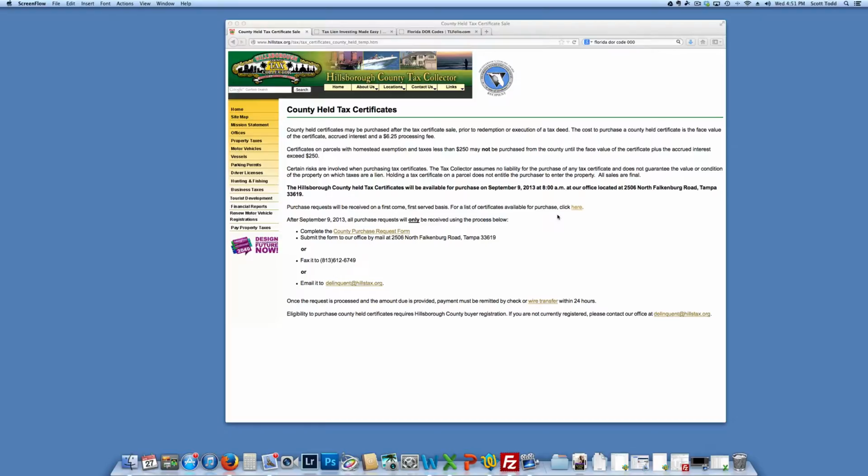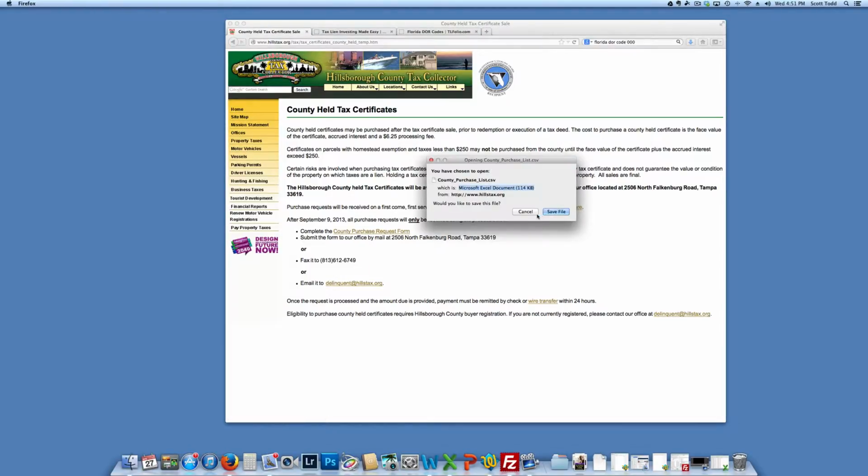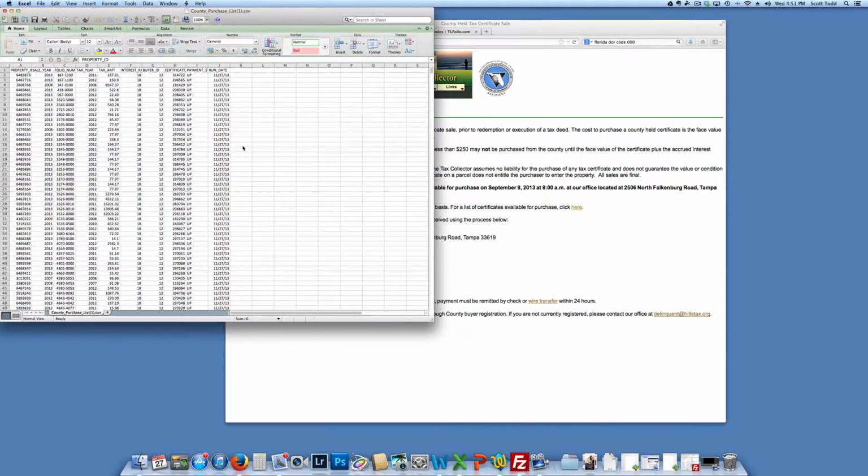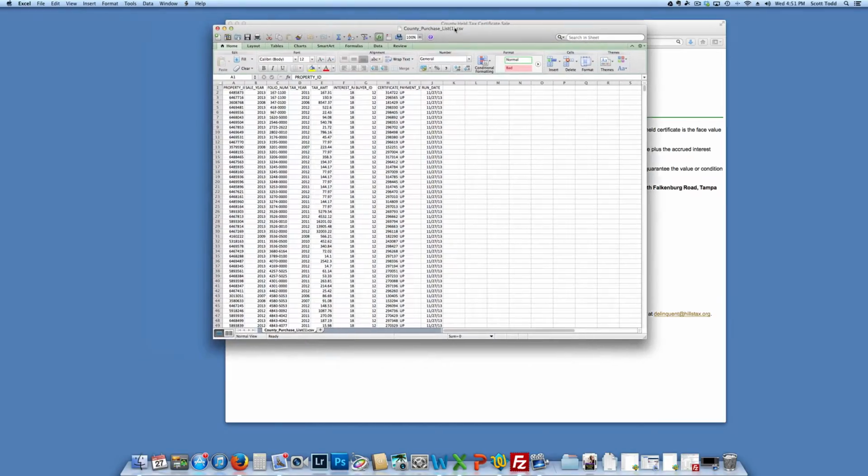From the Hillsborough County Tax Collector's website, you'll notice that there's a link that says, for county held certificates, click there. And when you click that, it will ask you to download an Excel file. And that is where all of the data is. It's in this Excel file, and I've already downloaded it.